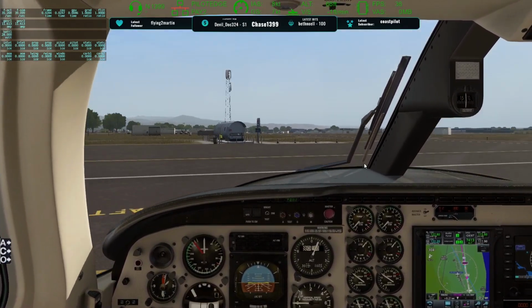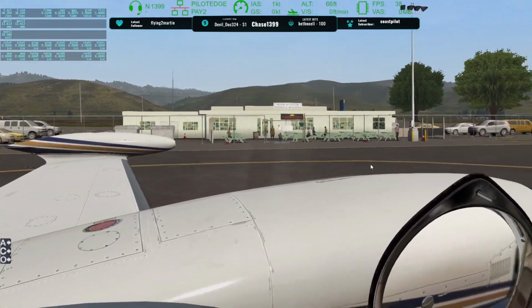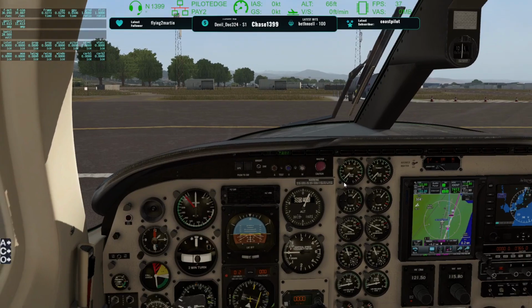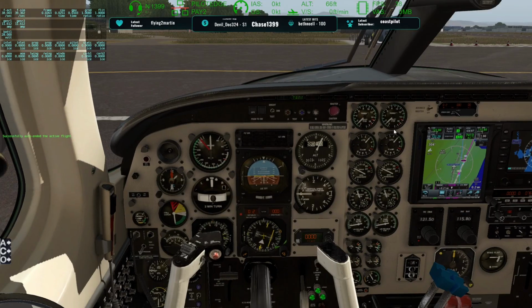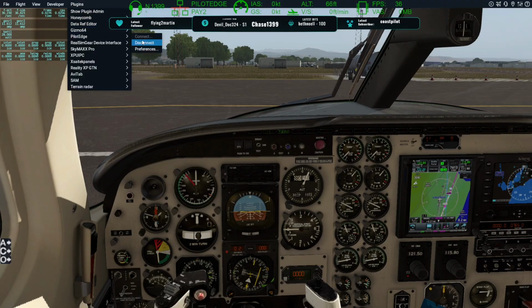Let's see, I guess I'll park here. I got parked backwards maybe, but that's all right. Cabin pressure is good. Let's do standby on the squawk. Disconnected.